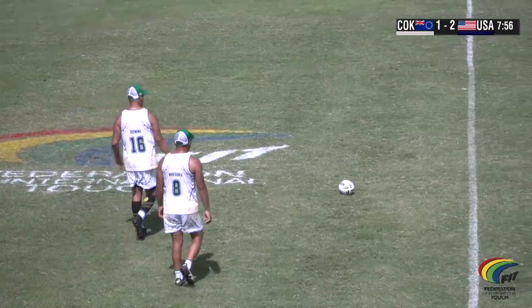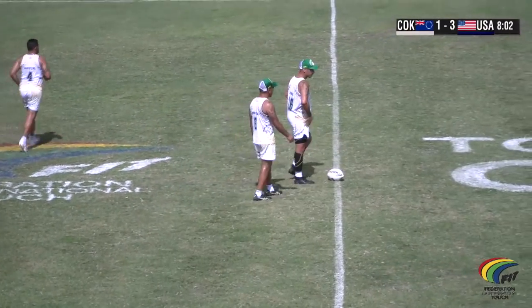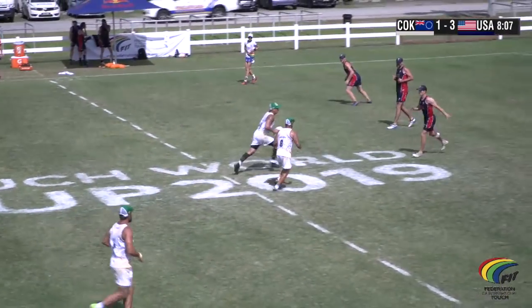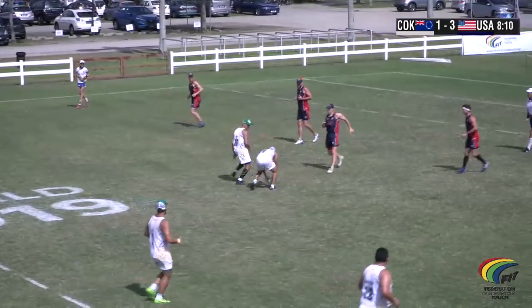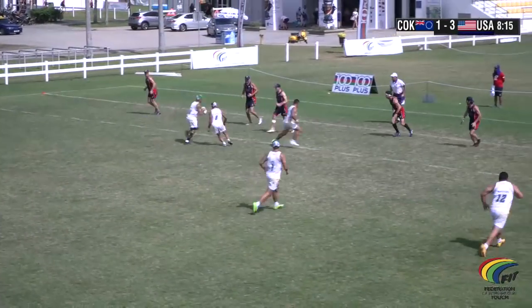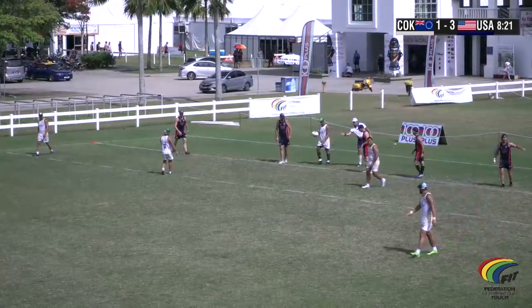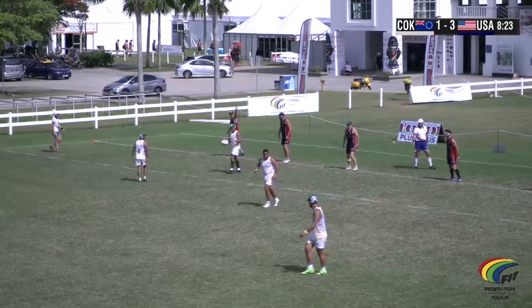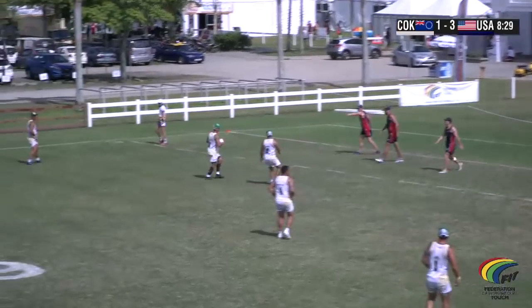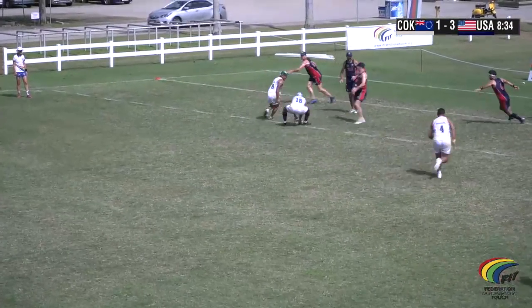The Cook Islands team, I'm not too sure if they've done any homework on the United States, but they've come out all guns blazing so far in this match. So they'll be looking to hit straight back here. The Cook Islands, it's been quite a trend throughout a lot of matches in this World Cup that when a team scores, it's amazing how the opposing team can manage to hit straight back. But there'll be a big emphasis here on the United States offensive line. They're looking pretty strong so far.